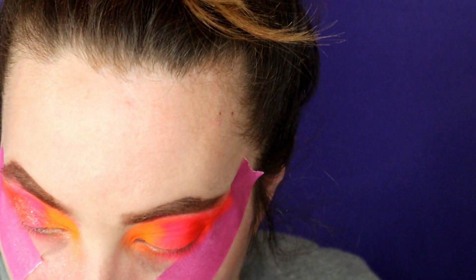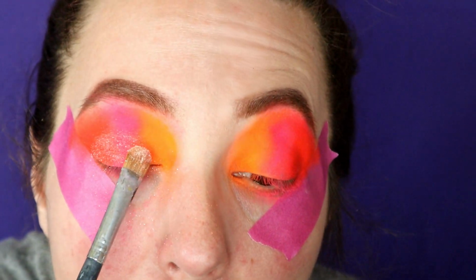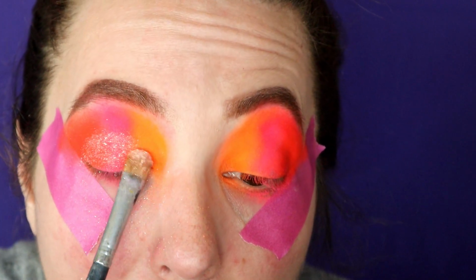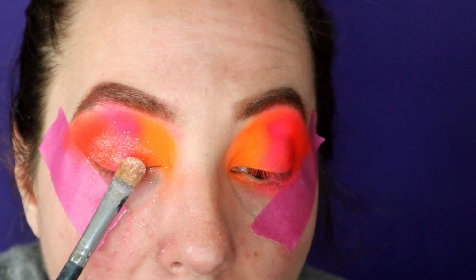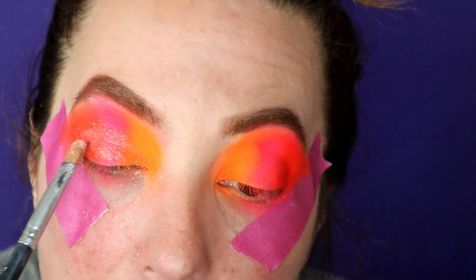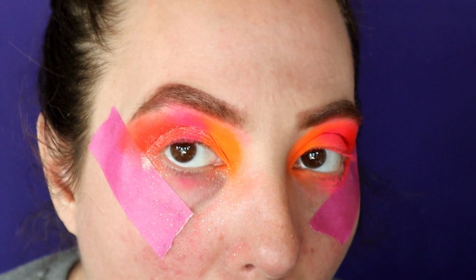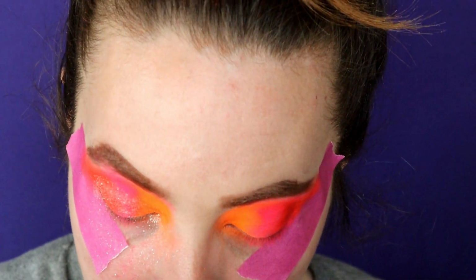So we're gonna take, like I said, Suffocating, and we're gonna take that on an M167. And we're just gonna pretend like we're cutting a crease, but we're really not. We're just adding this as a topper. The brush is dry, I did not wet it down. I just wanna add a little bit of glimmering to that lid. So when the light hits it, there's just this pop-up shine over there. And you're like, oh, okay.